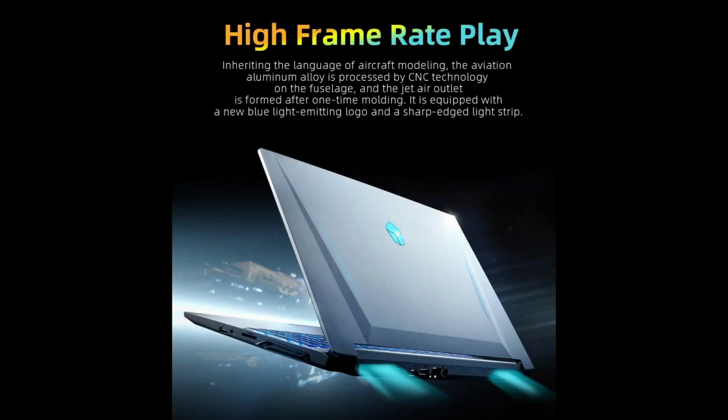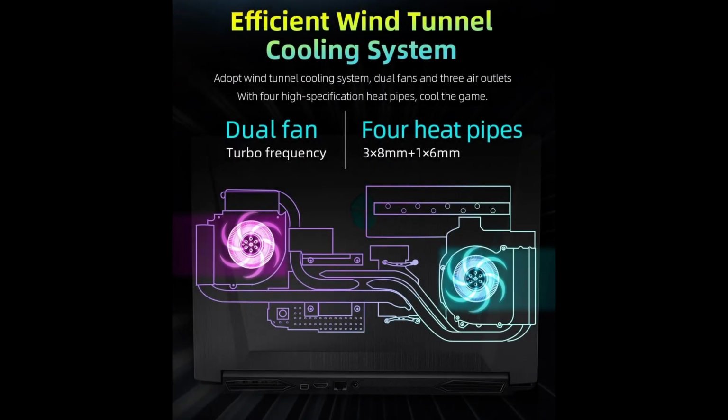Inherited the shape of the aircraft, the aircraft aluminum alloy metal body is CNC processed, and the jet air outlet is matched with a new blue logo on the light strip. Efficient wind tunnel cooling system. Adopt wind tunnel cooling system, dual fans, and 3 air outlets. With 4 high specification heat pipes, cool the game.